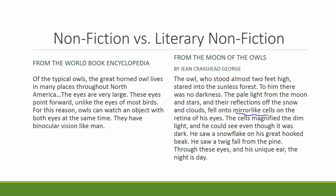This author has used a lot of detail and description to show instead of tell. And that's really the essence of the difference between literary nonfiction and nonfiction. In literary nonfiction, the authors are using their senses to tell stories, and they're showing, not telling, and they also allow humanity and warmth to come through in their writing, where the purpose of something like the World Book Encyclopedia is just to get information to people as quickly as possible. And that's okay. That's an important kind of writing, but it's just not literary nonfiction. So that's really the essence of the difference.